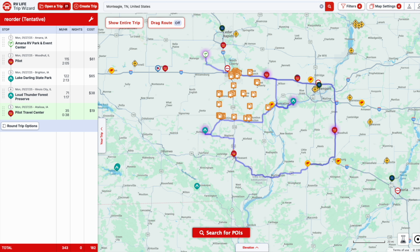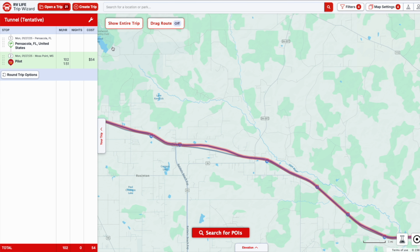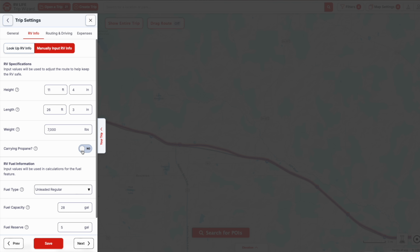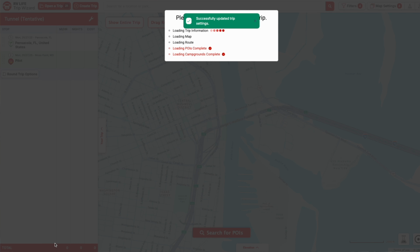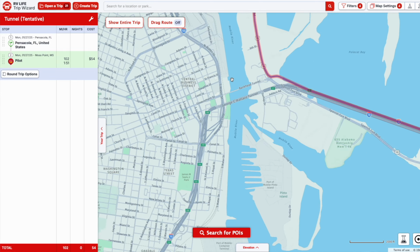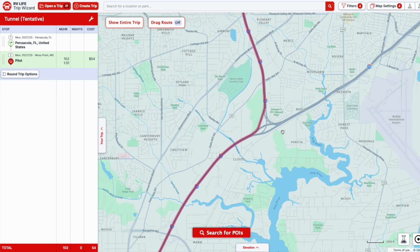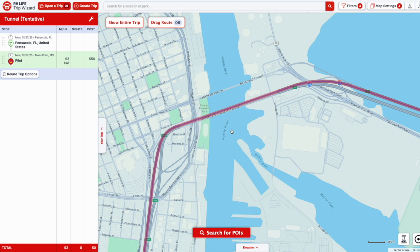And our last feature for the video, carrying propane. Because of it being heavily frowned upon to go through tunnels when you're carrying propane, inside Trip Wizard, when you're setting up your rig, this is where you would check carrying propane, and in the trip planner, you want to avoid tunnels. This example, in Mobile, Alabama, it will bring you an alternate route which will go around the tunnel and bring you back to the interstate, where if you were carrying propane, not avoiding the tunnels, it will bring you through the tunnel in Mobile, Alabama.